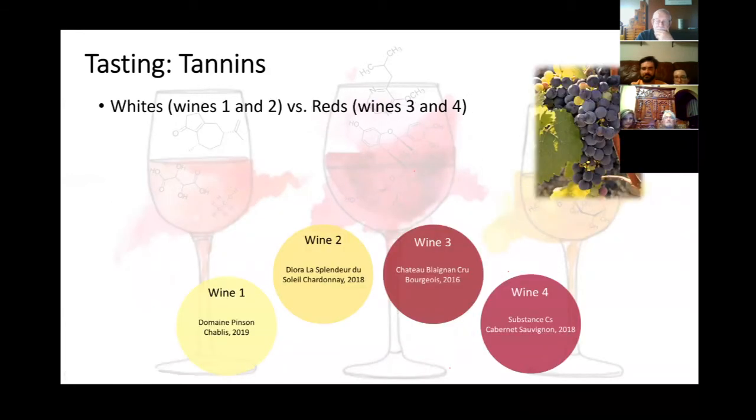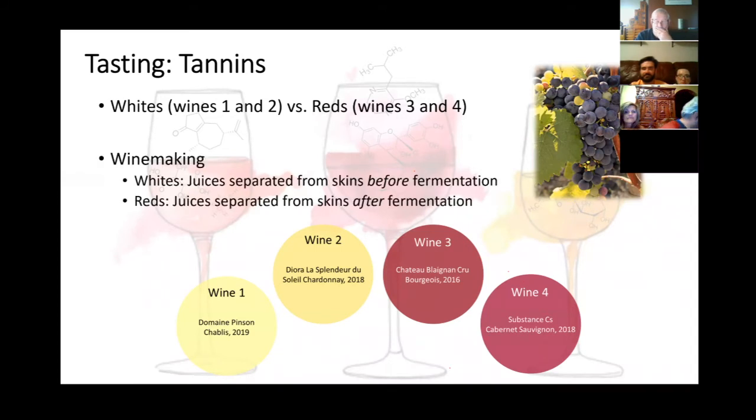So we can go back to our wines here and talk a little bit about tannin. The biggest thing here is that tannins are present in the skin of the grape and also in seeds, and in the stems as well, though it's not always common that the stems have any contact with the wine itself, though that is done in some areas with some varietals.